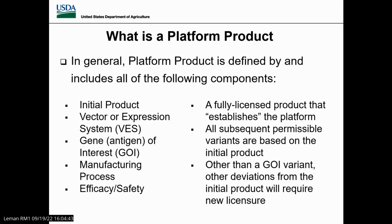So the main things that we're looking at when we do this is your initial product to establish your platform. And then we need to look at your vector or expression system. So again, confidentiality, I can't talk about what people are doing, but you have this basic way that you're always going to produce this vaccine. It's always expressed the same way. And then your gene of interest is going to be established. So when we're talking about influenza, we're usually talking about our hemagglutinin, or our neuraminidase, as our gene of interest that we want to put into this vaccine for protection purposes. Again, I mentioned the manufacturing process.